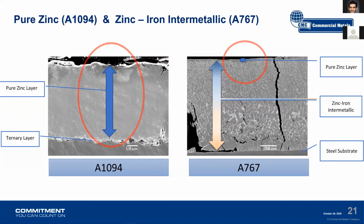You're seeing in a reactive coating a pure zinc layer at the top and the ADA layer that's relatively thin in a reactive steel. Zinc iron is also more expansive than pure zinc and will assist in cracking eventually, allowing chlorides in quicker. You're looking at a zinc iron that's also brittle for field fabricating and can grow to the surface. It's not uncommon for A767 to develop a heavy, brittle coating with zinc iron intermetallic because the process is chemistry reliant. Where the A1094 process will develop a consistent pure coating above standard specified minimums regardless of steel chemistry, without any fear of hydrogen or strain age embrittlement.